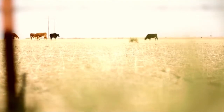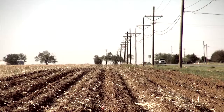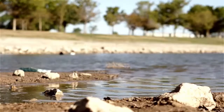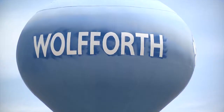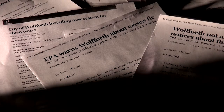In rural West Texas, the land is dry, the water scarce. For more than 10 years, municipalities have been concerned about the dwindling water supply and the lack of rain which fills the lakes and recharges underground aquifers. In Wolfforth, Texas, a town of nearly 4,000 residents, water has always been a headline.